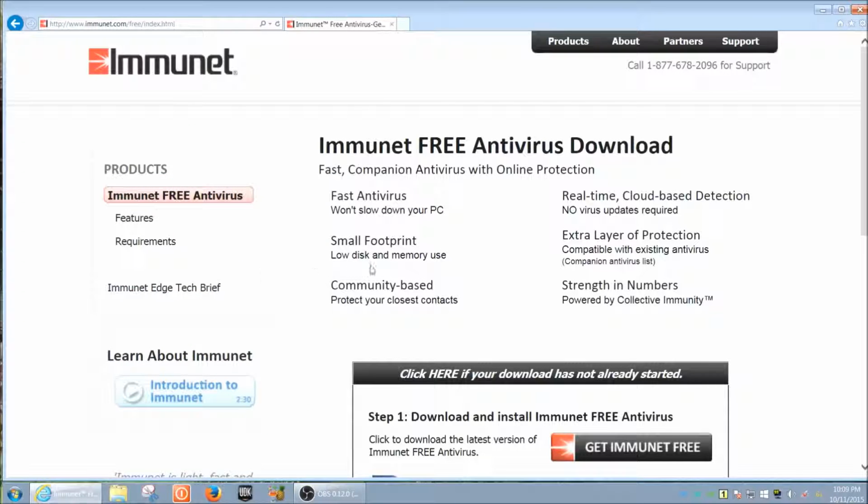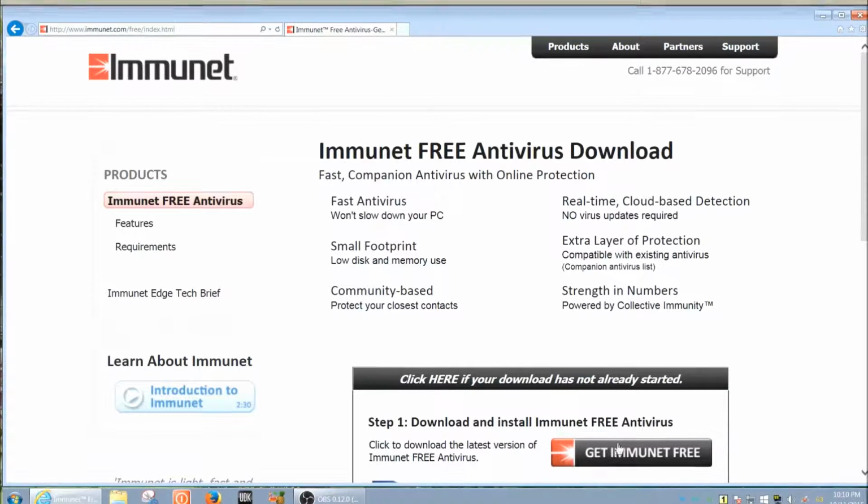Now it's going to take you to this window, and here you don't have to worry about anything else. Matter of fact, you don't even have to scroll. Just click on this button here that says Get Immunet Free. It's right here. It's this big button, bottom right hand side, right above the taskbar. So go ahead and click that.